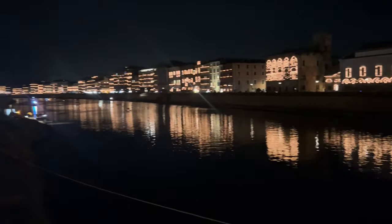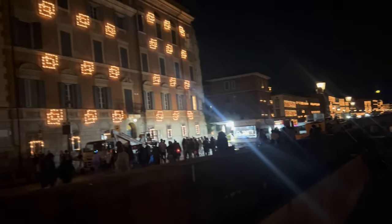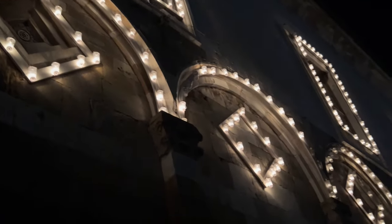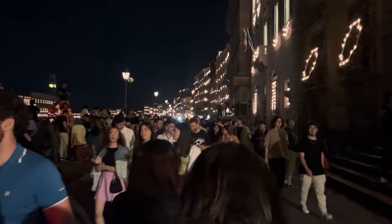I'm not sure if this is normal, but all the houses are lit up on all the windows along the water. It looks so cool. Alright, so all of these candles are actually lit up, like real candles, so this is definitely a once-a-year thing. No idea how they lit them all up, but they're all lit up. They're all burning, and eventually they're gonna burn out. This is hot!